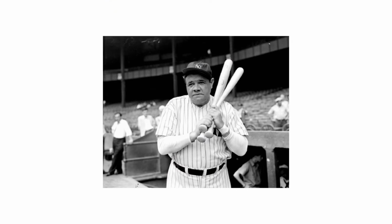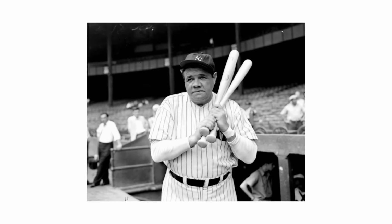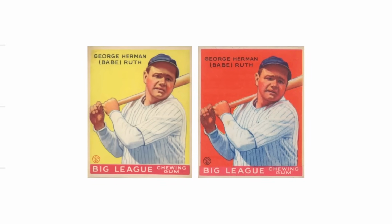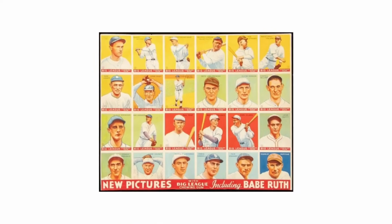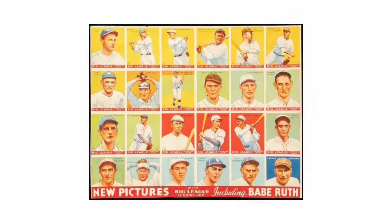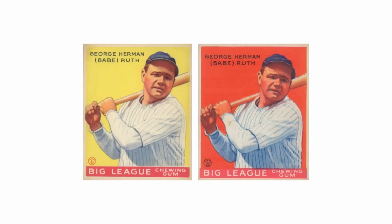Now time for one of the most collectible athletes in the world. With 4 cards selling for over $1 million, it's Babe Ruth. Let's start with 2 from the 1933 Goudey set, the red number 149 and the yellow number 53. The 1933 Goudey set is legendary. It was the first major gum card release of the Depression era, and it changed the game. Bigger cards, full color, and player bios on the back. 4 different Babe Ruth cards were printed, but we're focused on these 2.